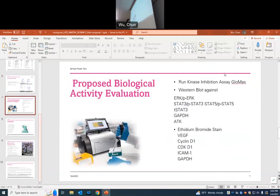I also suggested, since RET's most potent signal is for RAS-RAF and continuing down into JAK-STAT, that we do a Western blot of ERK, STAT3, STAT5, GAPDH, and that should say AKT, just to check the other side, the PI3K cell cascade. And then for a third thing, if we really wanted to test more, we could test cell proliferation by testing cyclin D1, CDK, ICAM, again with GAPDH as a control.